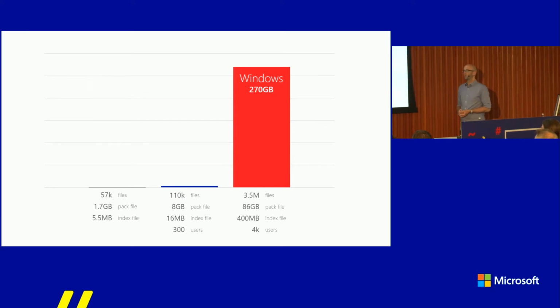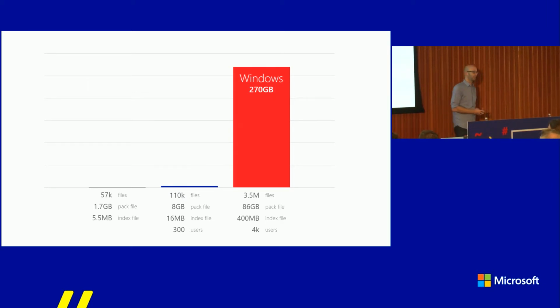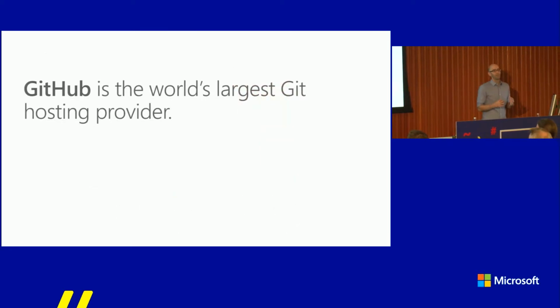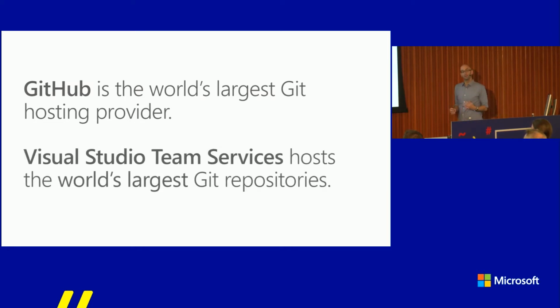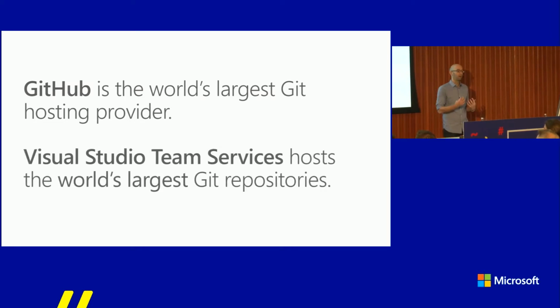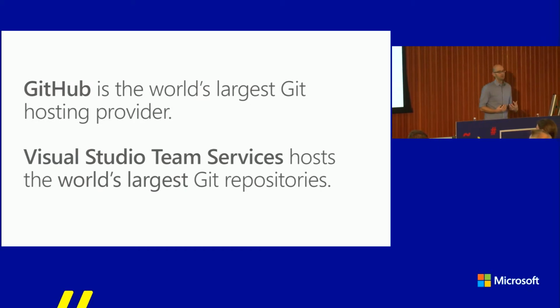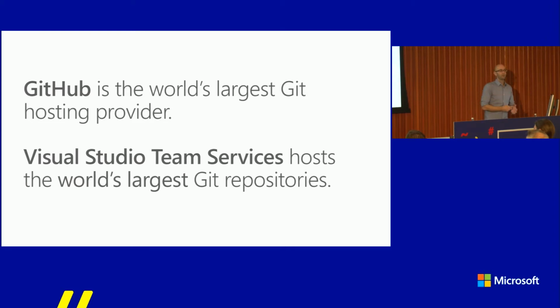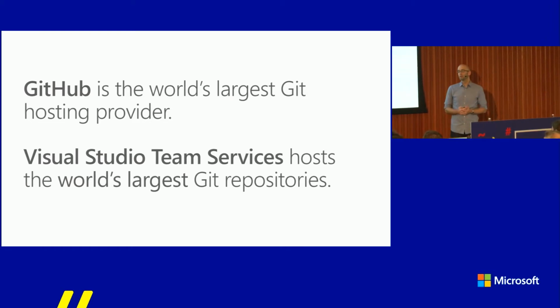And what we found out was that this was a challenge for Git because yes, the Linux kernel fits, and yes, GitHub does a great job of being the world's largest Git hosting provider. It turns out that we had to do something different at Microsoft. We had to learn how to host the world's largest Git repositories. So we've learned a number of things going down this path of getting all of Microsoft into Git.